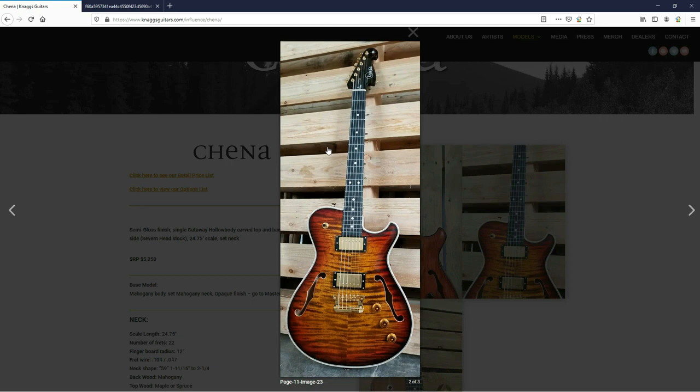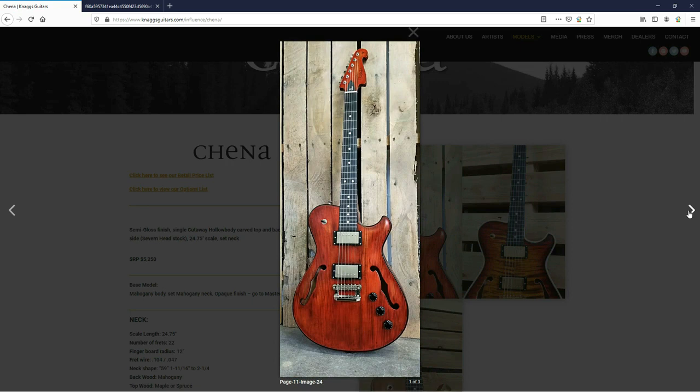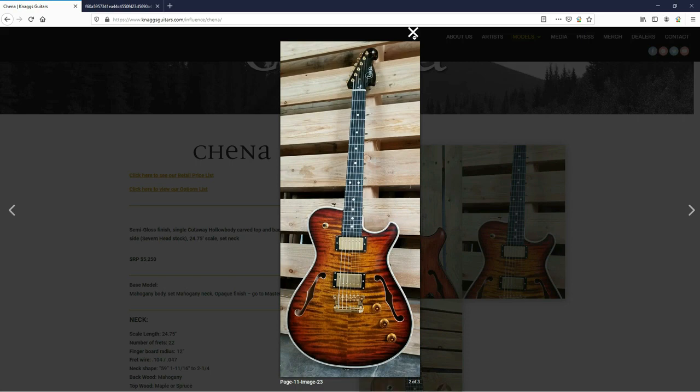These guitars, in case you don't know, are made by Joe Nags, who used to be one of the bigwigs at PRS Guitars. Let's have a look at some of the models there. Yeah, I think on balance I would go with that one there. That's the prettiest looking thing on offer there. What do you get for this?